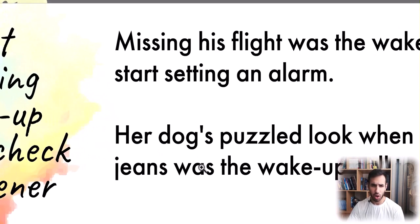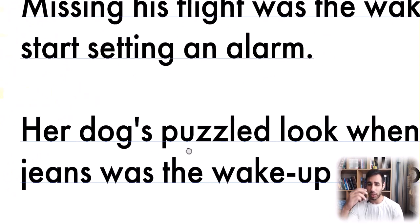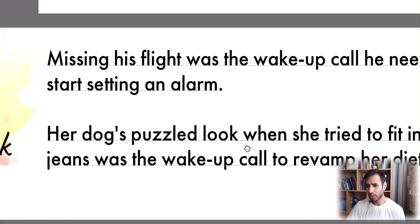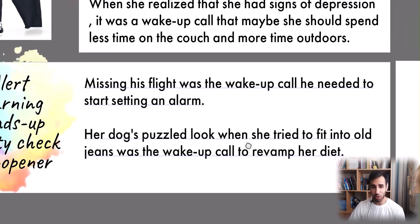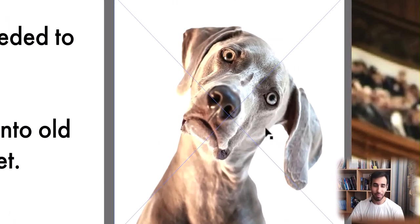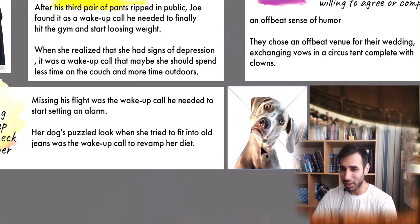Something about dogs. I don't know, her dog's puzzled look. Do you know puzzled look? Her dog's puzzled look when she tried to fit into old jeans was the wake-up call to revamp her diet. This was the puzzled look of the dog. The girl was obese, she was overweight, and the dog was looking at her like this. That's the puzzled look.